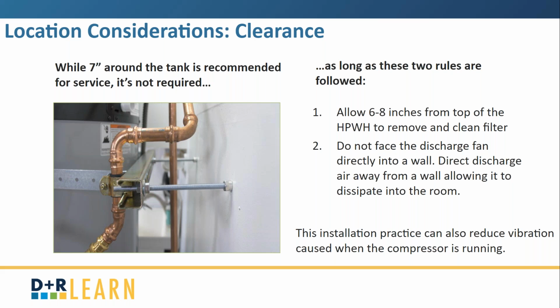So it's really highly recommended that for the sake of service, you keep that 7-inch clearance all the way around heat pump water heaters, or at least position it so you can access the screws on the shroud as they go around. I think there's 4 screws on most of them, but one of them is likely going to be in the back.